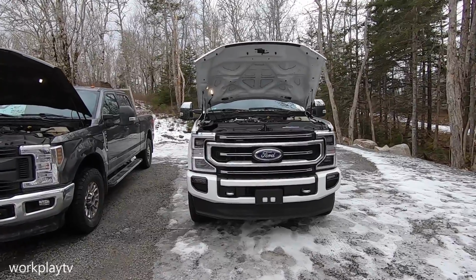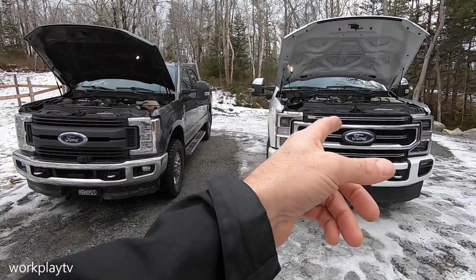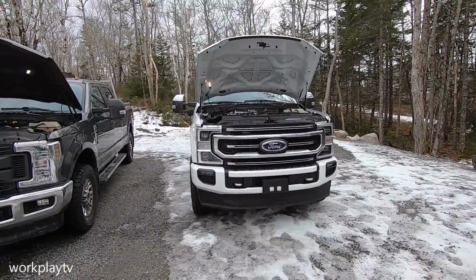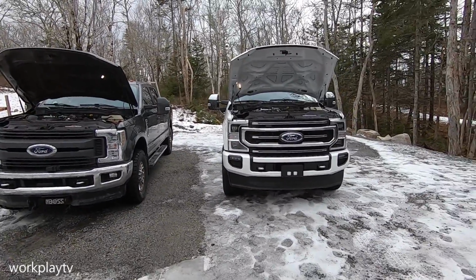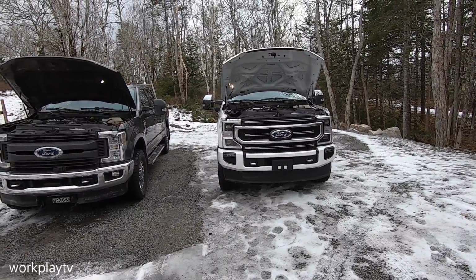So guys, that's pretty much it for the walk around. What we're gonna do now is I'm gonna jump in this truck first. I'm gonna go for a little drive, and then I'm gonna come back and jump in the 2020. And I'll just compare how it feels to me, if you can notice the power gains, if you can't notice the power gains, the MPG, how it feels, the ride quality, all that sort of stuff.